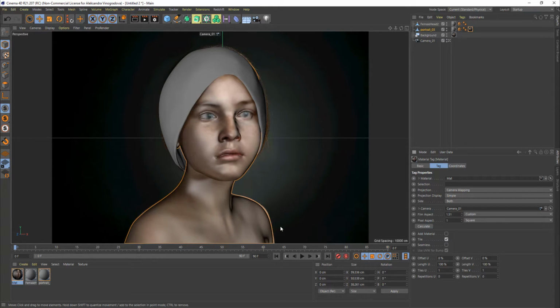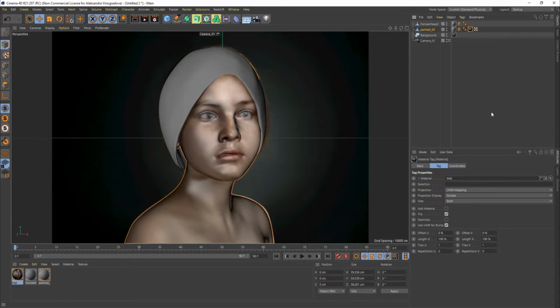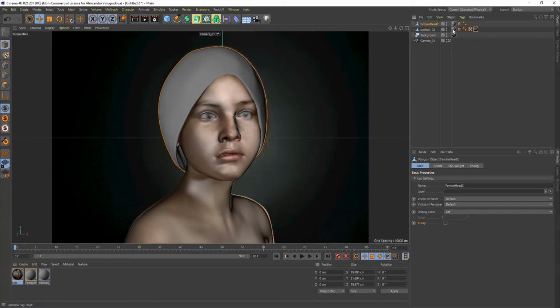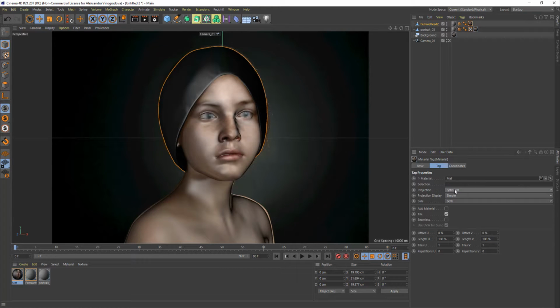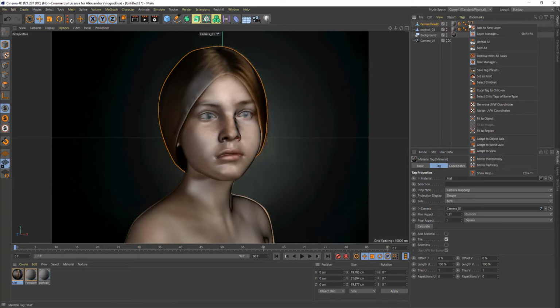So now it looks right, and in order to bake it so it would not change, I right click on the material and click Generate UV Coordinates. So now it does not depend on a camera anymore. It is just our UVs. Let's do the same for the hair. Use our material, apply the material, then change the projection method to camera mapping, bring in our camera, change film aspect to custom, click calculate, right click on the material, and click Generate UV Coordinates.